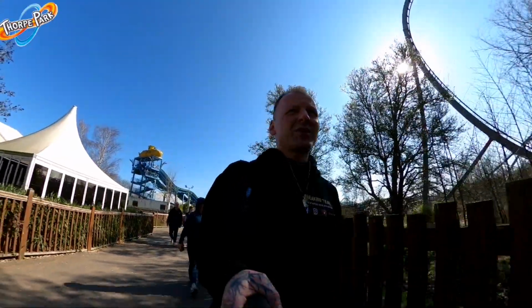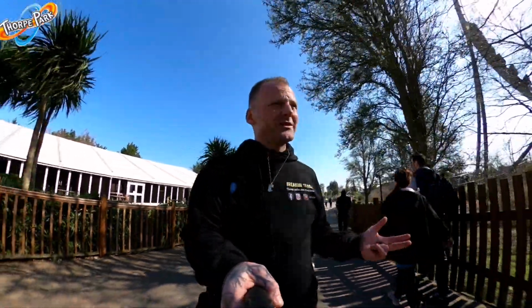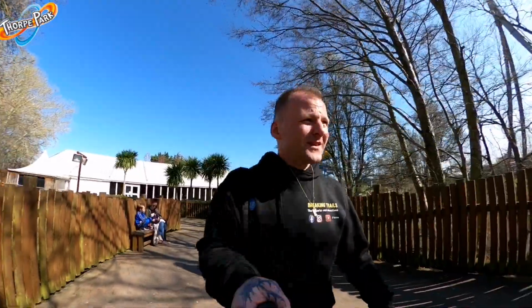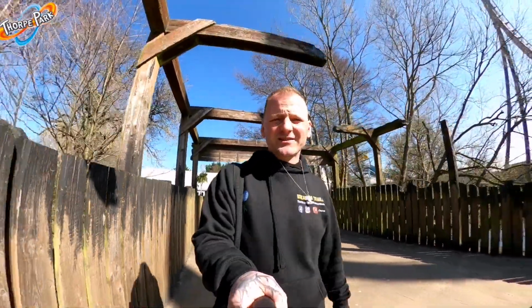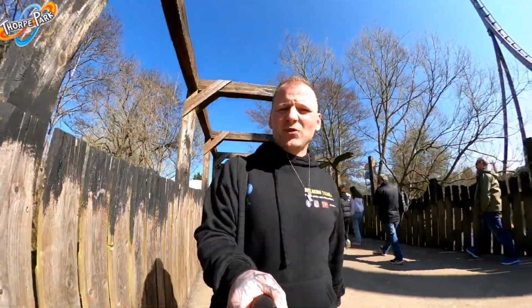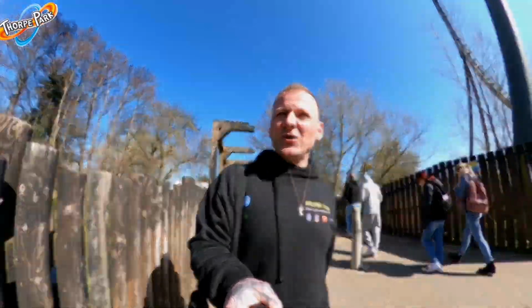Like I say, crowd levels today are pretty good. I mean, it's pretty quiet today in all honesty, even though it's an annual pass holders day today, and it's not the official opening day of Thorpe Park to the general public. But yeah, for pass holders day, lovely crowd levels, really decent. And again, the weather is absolutely fantastic. Can't fault the weather today. Really sunny and bright and warm. Love it. Absolutely love it. Yes, head on Swarm.